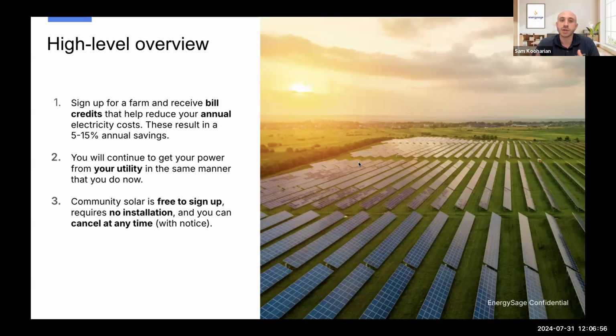So your credits will usually be discounted about 10 to 15%, which translates to about 10 to 15% overall, yearly savings on your electricity bill. That can vary, depending on farms. There's also a lot of low to moderate income programs that can go as high as 25%. So, it's definitely important to check out what options are in your area.